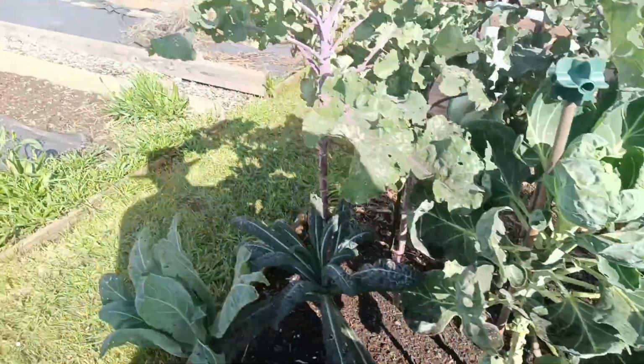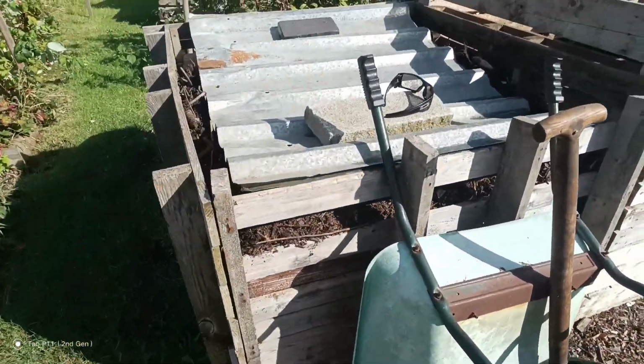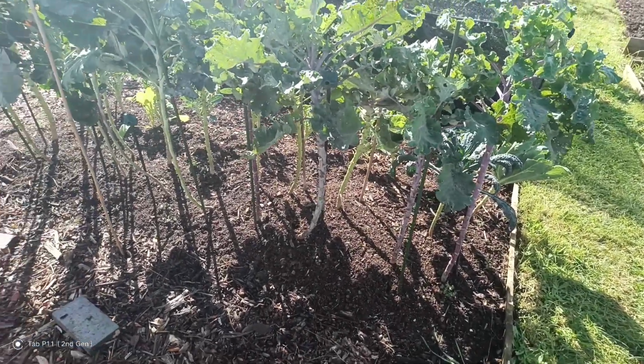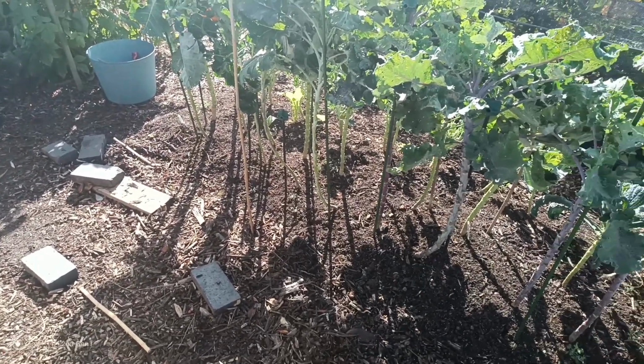But yeah, what I need to do now is get some compost from here and pop it all around the bottom before I put the net back on. So that's the next thing I'm going to do. And I've got to tie them up as well to the stakes. So I'll be back in a bit.